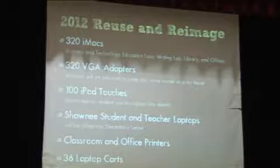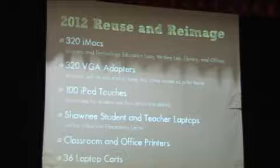We're also not replacing classroom and office printers. In fact, we haven't done so for a number of years. We're going on 9 years in some of our locations with printers. And it's okay. We've been okay with that. We're also not going to replace 36 laptop cards because we can reuse them.